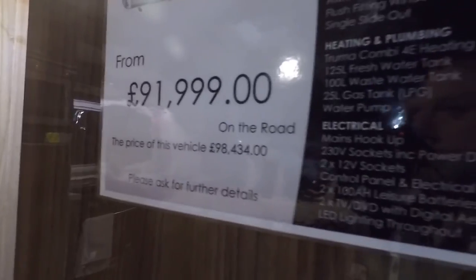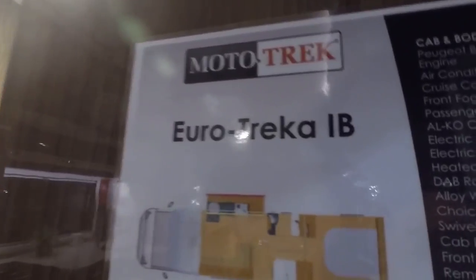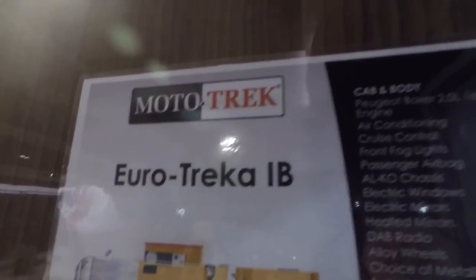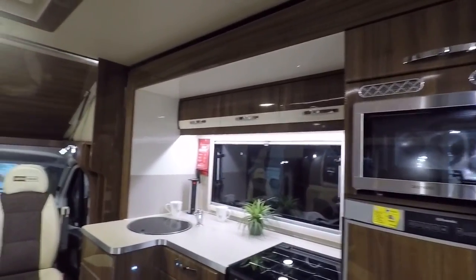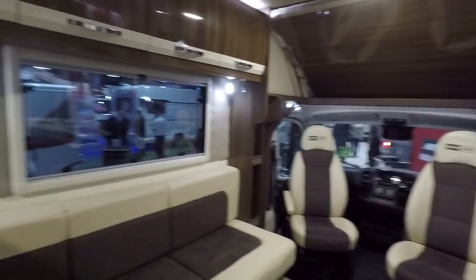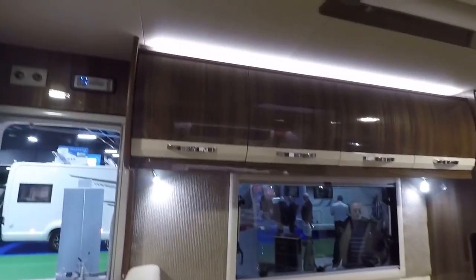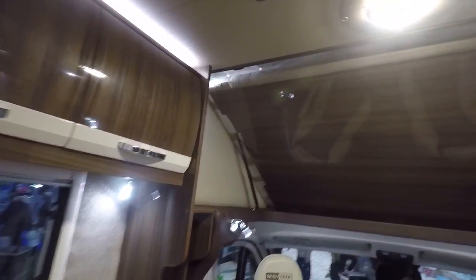So let's see what £98,000 can buy you. This is a Euro Trekker from Motor Trek. This is very nice. Got a pop out side, which makes the lounge feel absolutely huge. It's got air conditioning. Really nice finish. Drop down bed at the front.